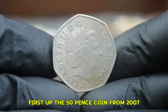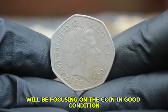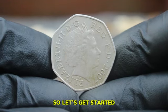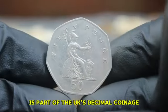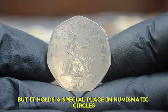First up, the 50 pence coin from 2007. Specifically, we'll be focusing on the coin in good condition and discovering its current worth in today's auction market. So, let's get started. The 50 pence coin from 2007 is part of the UK's decimal coinage, but it holds a special place in numismatic circles.